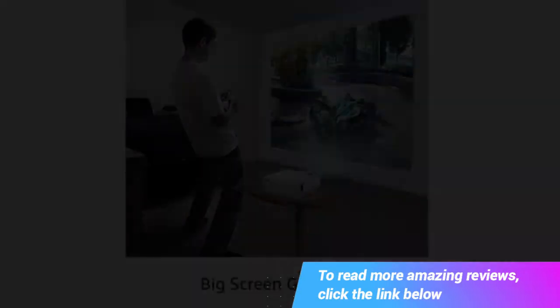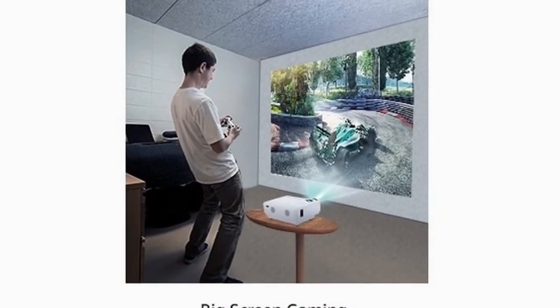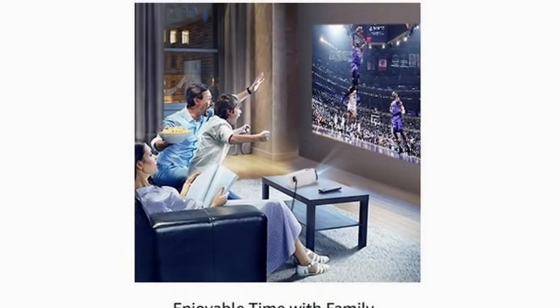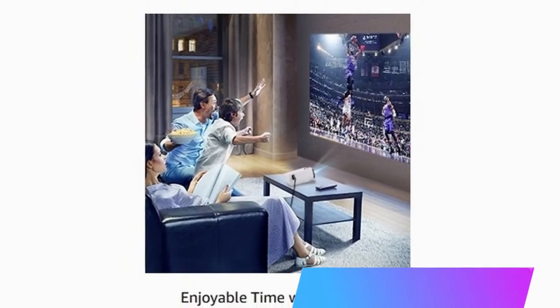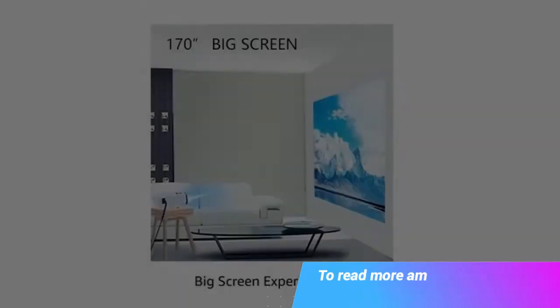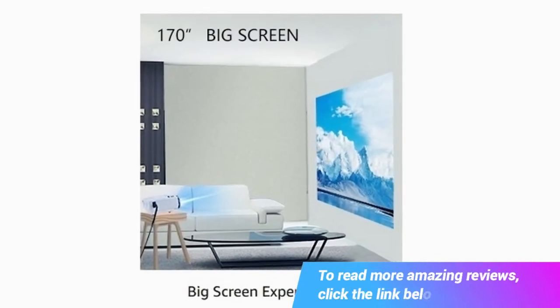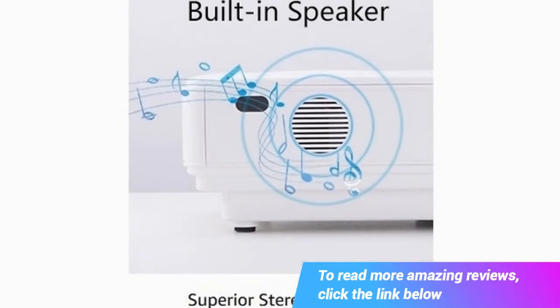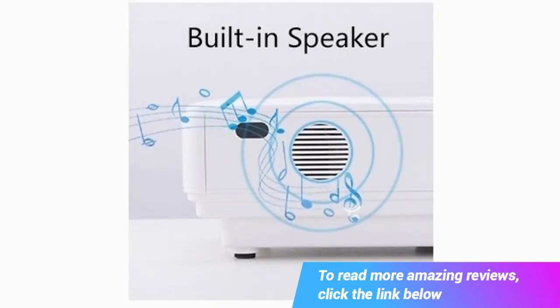Superior Home Theater Projector, 2020 Upgraded Mini Projector equipped with 2000:1 contrast ratio, supported 1080p resolution, brings you 35% brighter images than similar projectors in market. It provides you with a premium home cinema experience with the bigger screen and clearer image.